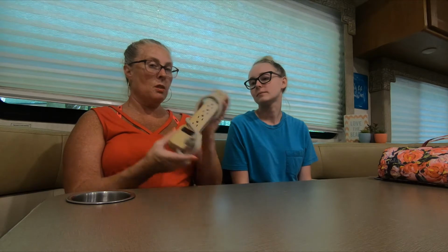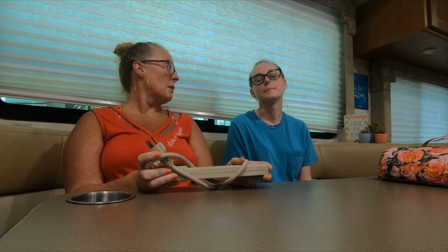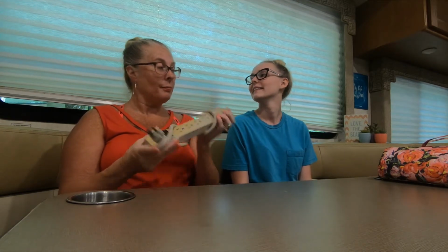So you want to bring this so you have extra outlets to plug into, because they only have 2, which is really crazy. But hey, it's a cruise. So make sure to bring one of these.